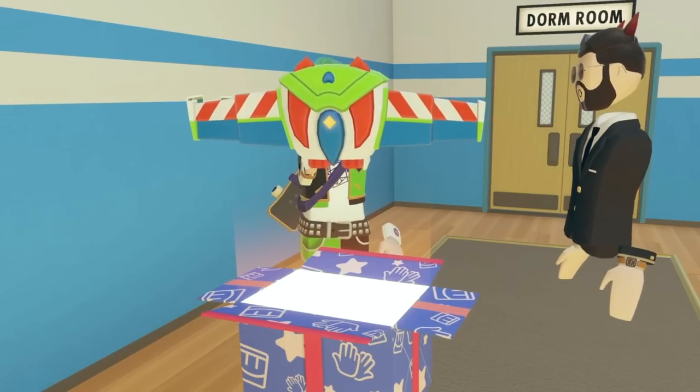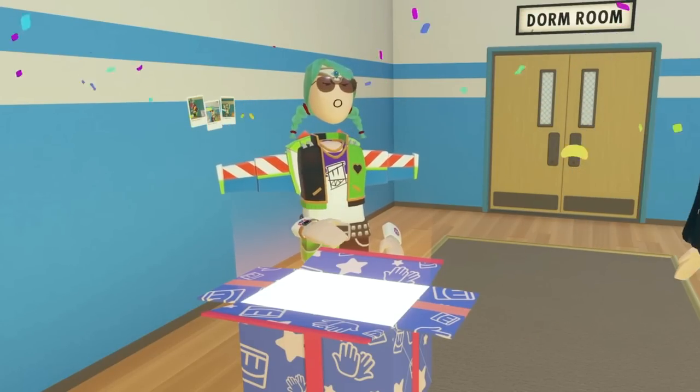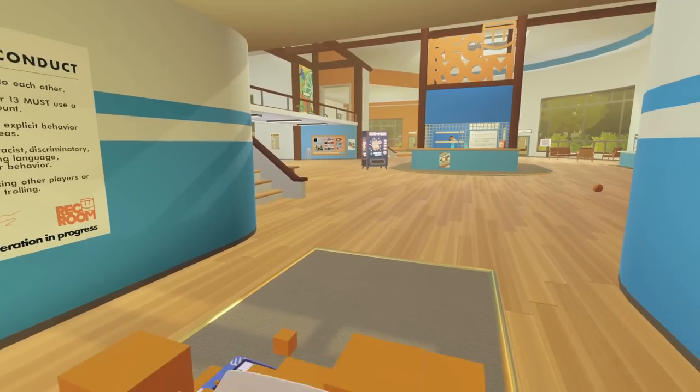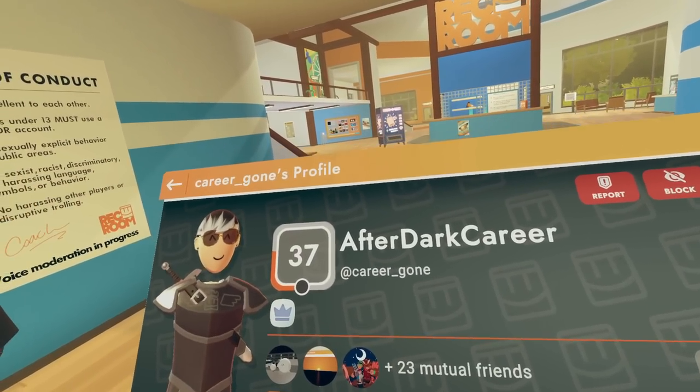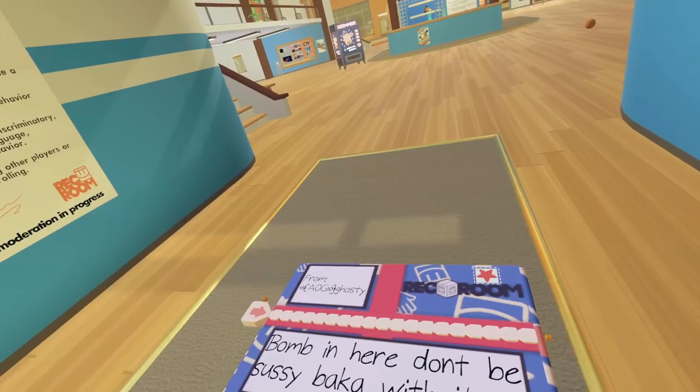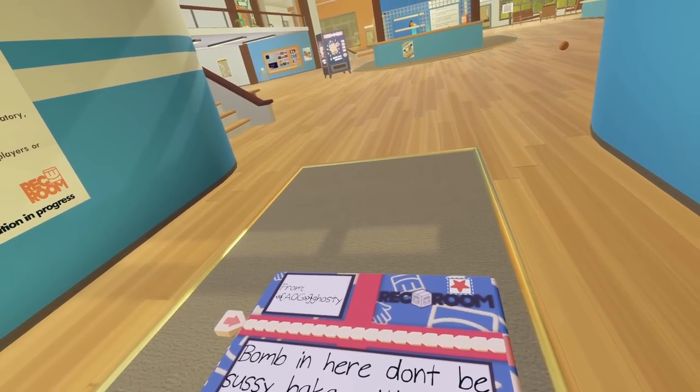Nice wings. The non-Disney affiliated wings. Exactly, yes. I love my new fuzz fight ear wings. Bomb in here, don't be sussy baka with it.